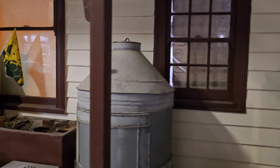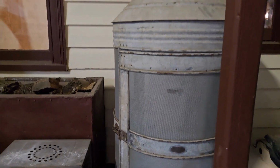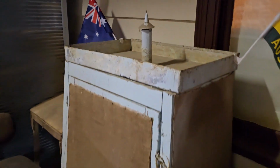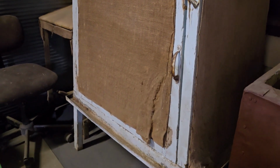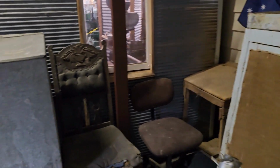That's a large cool safe that you would have hung up and kept your meat and food in there to keep the flies off it. Some various old heaters. Another cool safe there with hessian on it. It has the water tank on the top. And I think the hessian was supposed to dip into the water tank, and then water sort of gravitates down the hessian into the bottom tray, and with the air going through the wet hessian it creates a cooling effect. That's the only way you could keep your food cool in the old days.